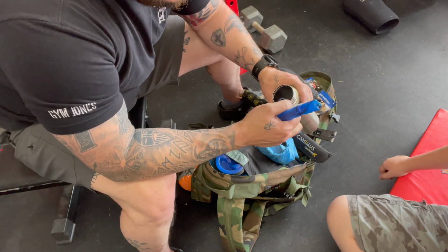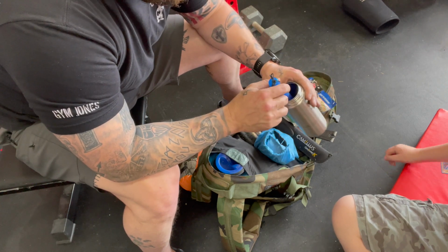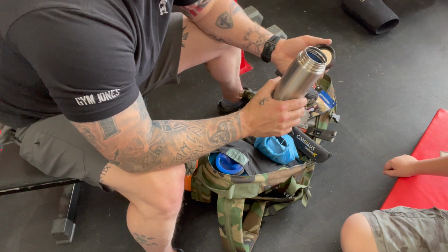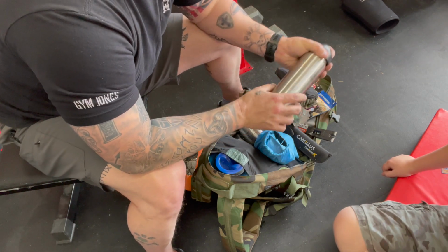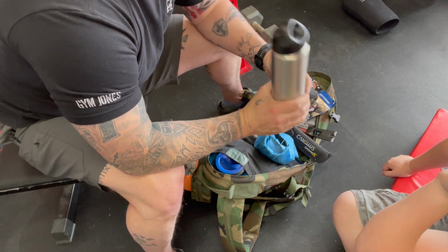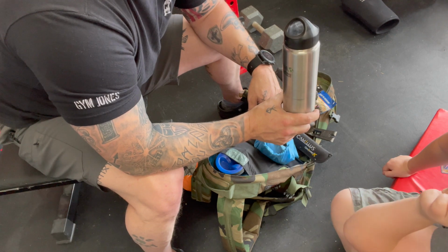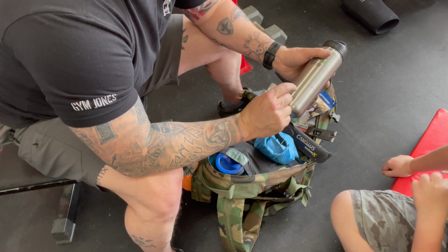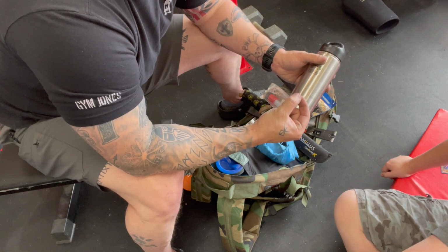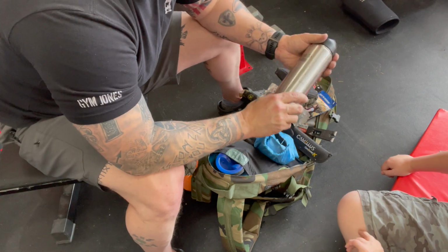Logan, this is called a single-walled clean canteen cup, stainless steel. Why do we need single-walled stainless steel? Because you can put this on a fire and boil water in it. If it's double-walled, like a Yeti cup, the air between the 2 layers will heat up and then it'll explode. We don't want that to happen.